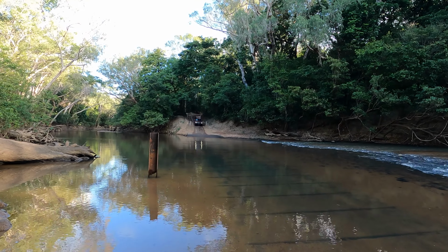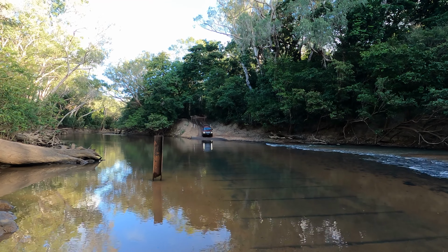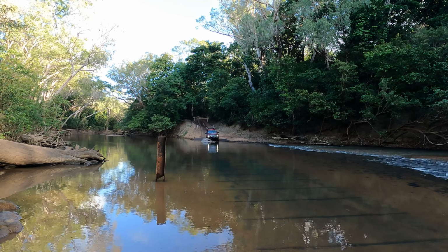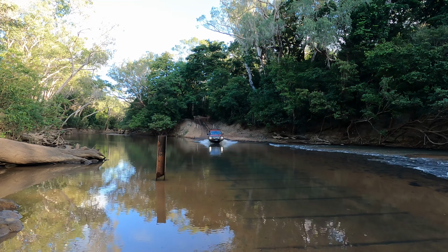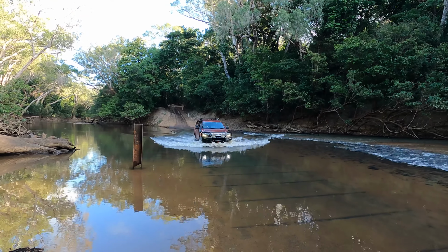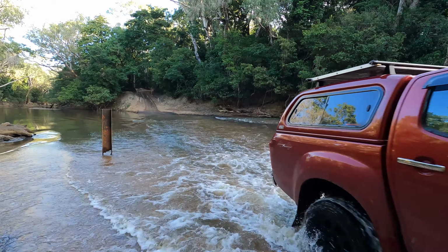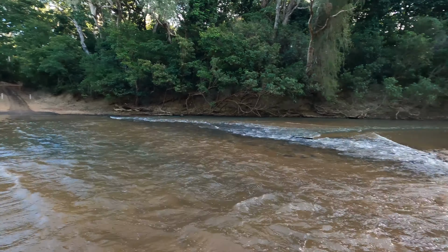Crossing the Normanby River. Not that deep, but I did walk across it. Thankfully there were no crocodiles. And I got wet again.